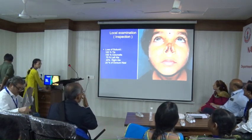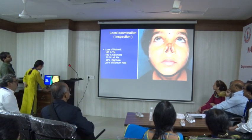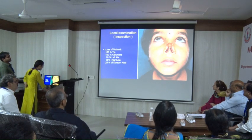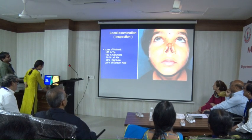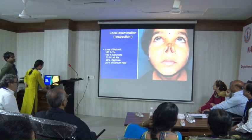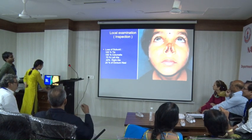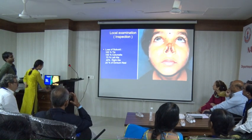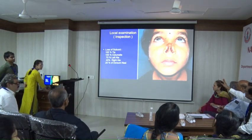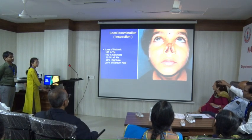Do you need anything with the columellar line? Columellar base, the mid... So what's that point called? Subnasale. And what happens to the flare of the columella on either side? Okay, so these points are marked here. The same points you have to mark on the normal side. Isn't it? And then you can measure.